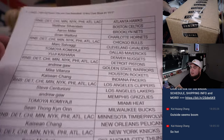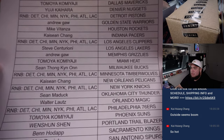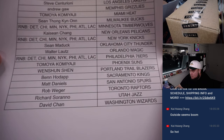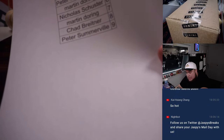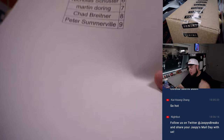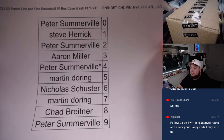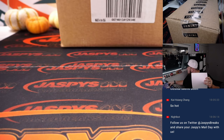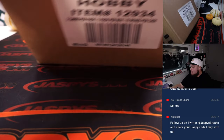So everybody here bought in straight up. You're there, plus the R&B teams. Thank you guys so much, of course. We appreciate it. And then here are the customers that got spots in the random number block with the numbers there. So put that right over here to the right of me. And now here's a case of One-on-One.